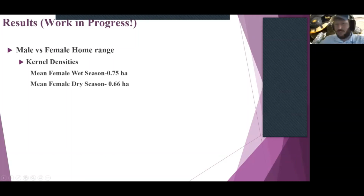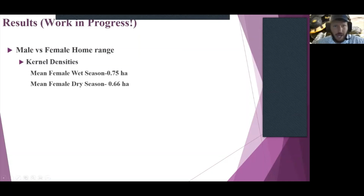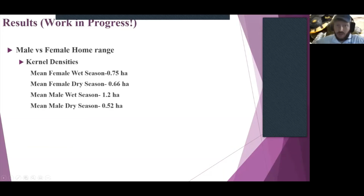So you notice these are smaller ranges because these don't take into account all of the peripheral points and the angles between them. These are just the likelihood and the calculation of how much range is in that likelihood, as we'll see in the images. So in the dry season, females had a little bit less home range according to kernel densities, about 0.66 hectares. Males in the wet season, about 1.2 hectares, compared to 0.52 hectares used in the dry season.